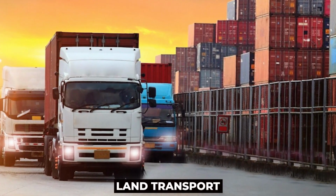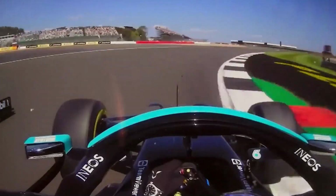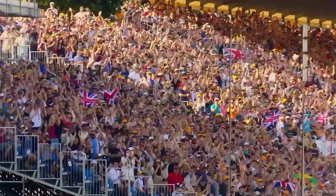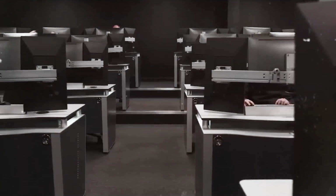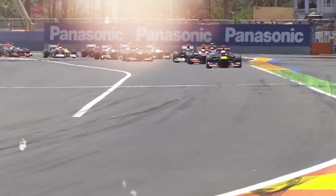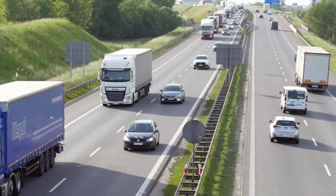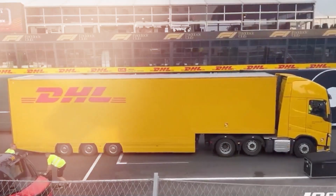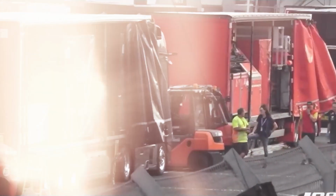Lastly, land transport is used primarily for European races. When races are located in nearby countries, teams rely on specialized trucks to transport their equipment. These trucks are designed to carry everything from the cars themselves to the massive motorhomes which serve as temporary team headquarters. For European races, it's all about convenience and reliability. The road network within Europe is well developed, and teams can drive their trucks from one race to the next, often covering thousands of kilometers in just a matter of days.